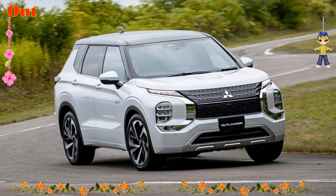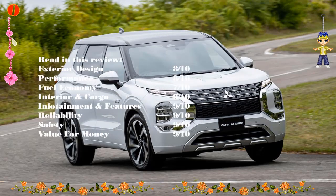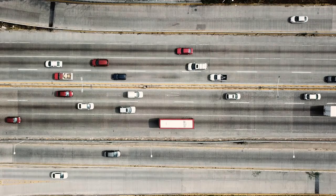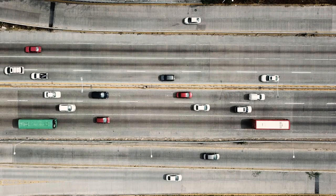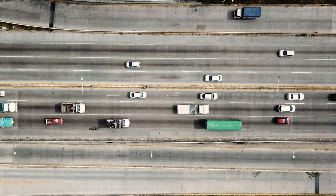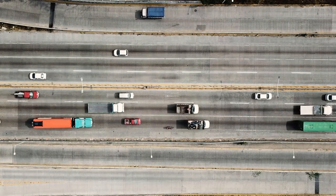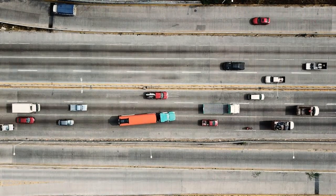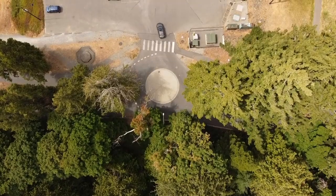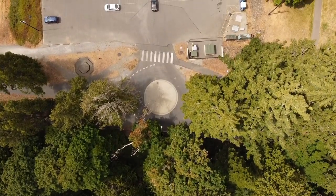Warranty and maintenance coverage. Mitsubishi provides one of the better limited and powertrain warranties versus other compact crossovers and SUVs. Although the company doesn't offer complimentary maintenance, its primary protection plans are just as long as those from Kia and Hyundai. Limited warranty covers 5 years or 60,000 miles. Powertrain warranty covers 10 years or 100,000 miles. No complimentary scheduled maintenance.